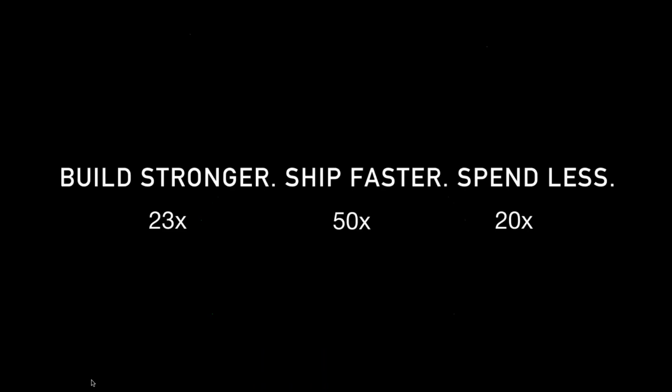So that's it. The high-level summary is you can build stronger, 23 times stronger than traditional 3D printing plastics like ABS. You can ship your parts faster, 50 times faster than the lead times on a machining process. And you can save about 20 times the amount that you would spend on a part compared to machining it out of aluminum. So this is going to enable us to address a much larger variety of parts from the 3D printing perspective. So let's drill down into each one of those one at a time and look at some customer stories. We'll start with strength.